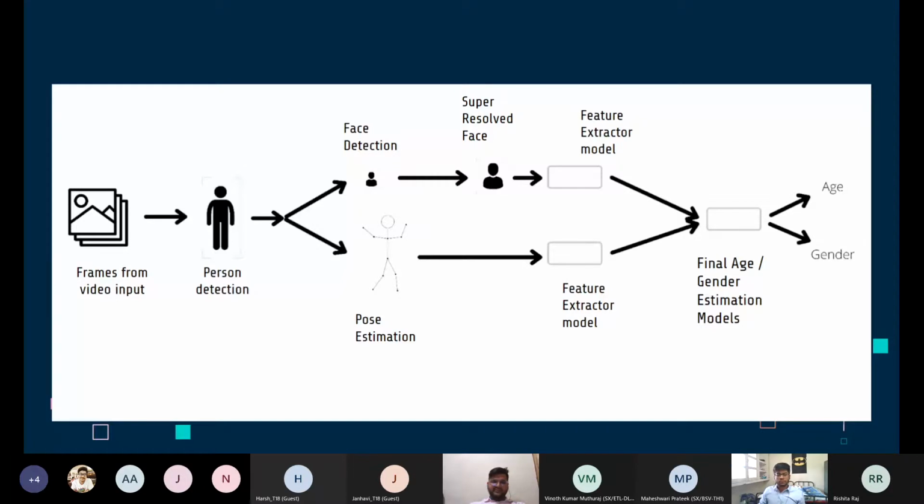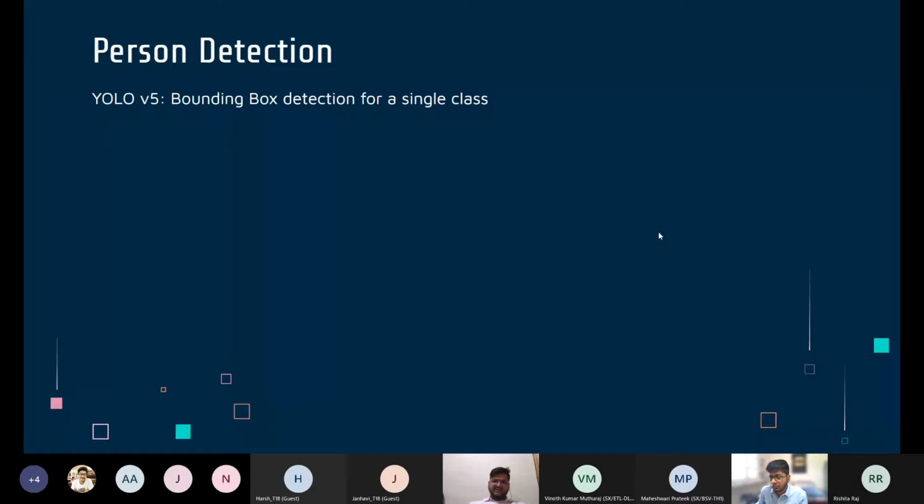The first step was to detect persons from the video. Next, we detect a face in the bounding box obtained and use super resolution techniques to get the facial features. Simultaneously, we take the person's bounding box and detect pose. Next, we plan to use CNN models to extract features and then concatenate them to train models to predict age and gender. So this was our initial proposed pipeline.